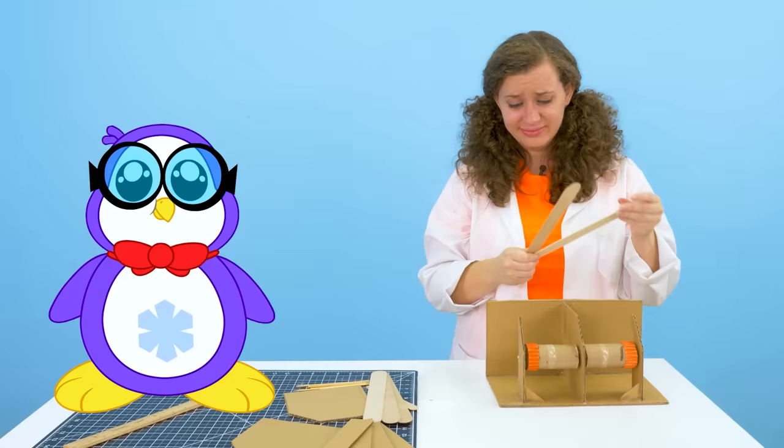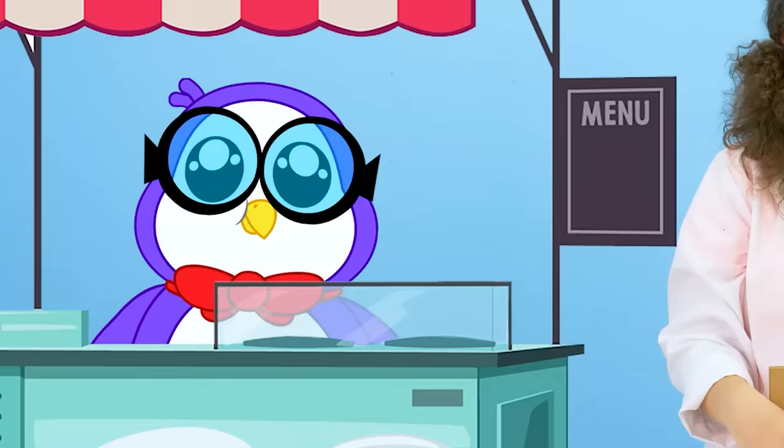Feel free to stop on by Peck's Premium Popsicle Stand, where we sell discounted popsicles at premium prices.